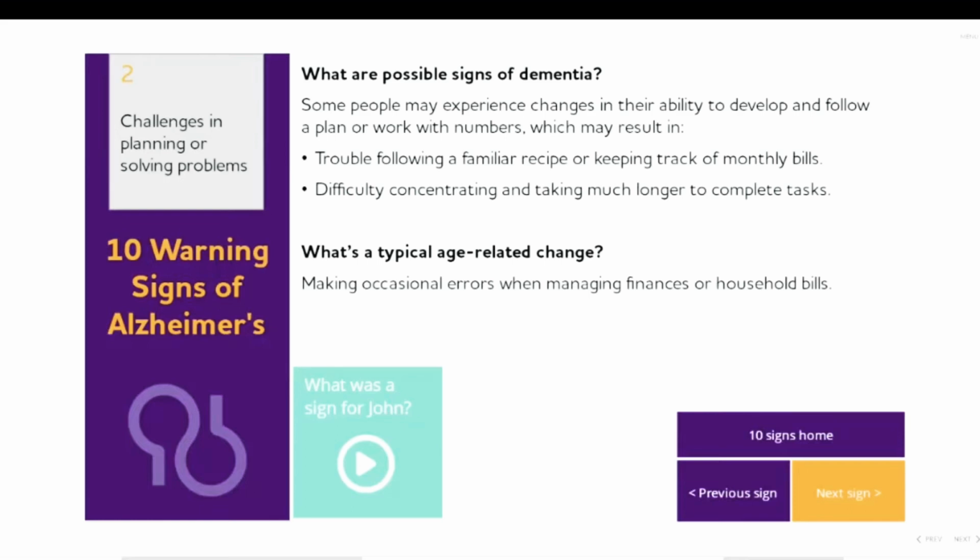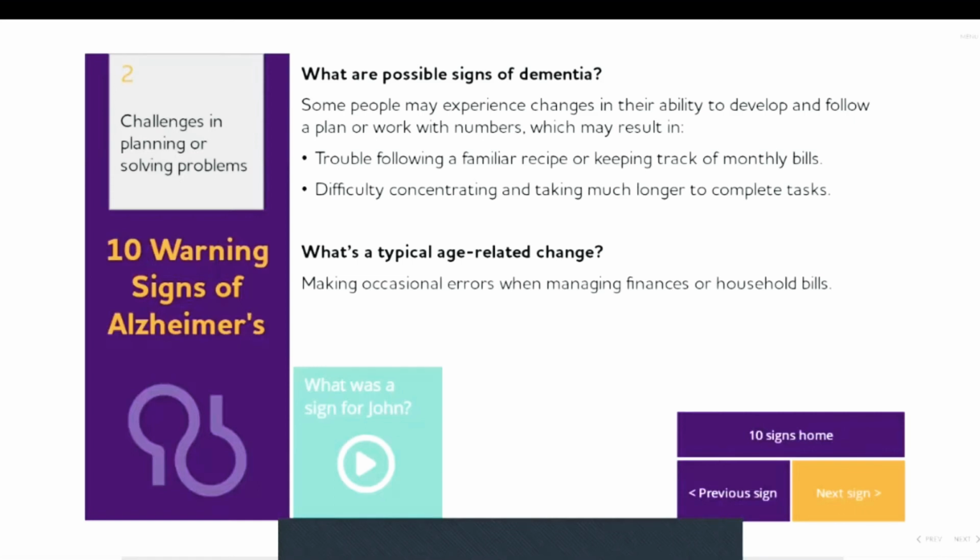But more Alzheimer's warning signs are things that are much bigger than that. So we're going to listen to John, who is an actual person who lives with dementia with Lewy bodies, about how he experienced the early warning signs.